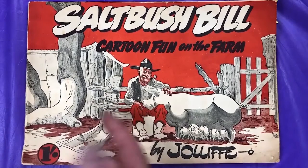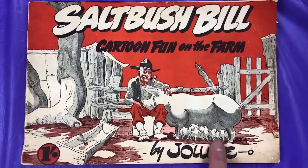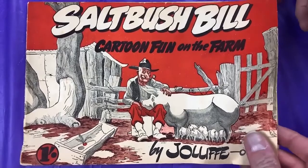Look at the little characters of the piggies. Yeah, the little pig's bums, full of character. Kind of look like politicians, each one of them. Pig's bums are full of character, yes. Well, what I'm trying to say is, it's very, very well done.